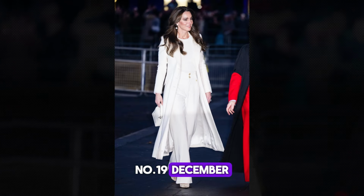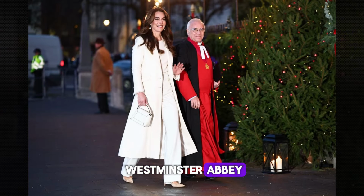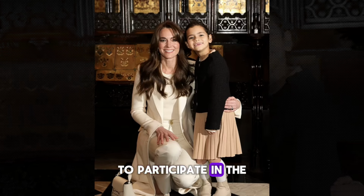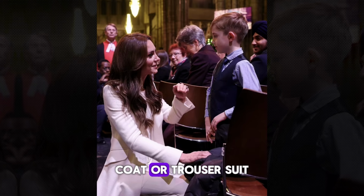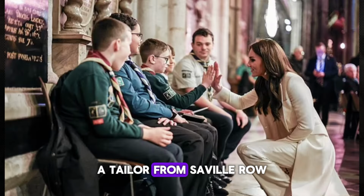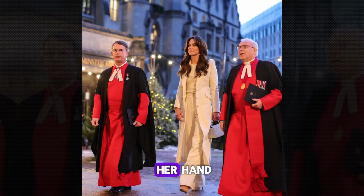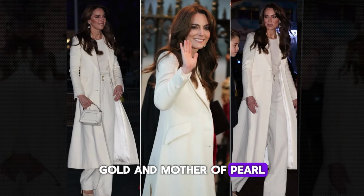Number 19. December. A white ensemble at the filming of Royal Carols, Together at Christmas at Westminster Abbey. On the evening of December 8, the Princess of Wales arrived at Westminster Abbey to participate in the traditional filming of the Christmas service, Royal Carols, Together at Christmas. Coat or trouser suit? Everyone wondered. Both, replied Kate. She wore flared white trousers, a white round neck sweater, and a long white coat. It was custom made by Chris Kerr, a tailor from Savile Row who primarily serves male clients. The princess carried a small white Strathberry bag in her hand. The look was complemented by Van Cleef earrings, made of 18-karat gold and mother-of-pearl.